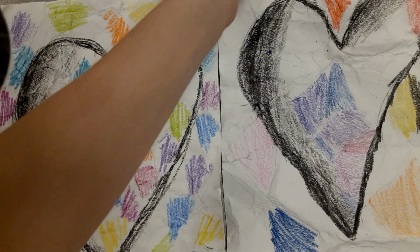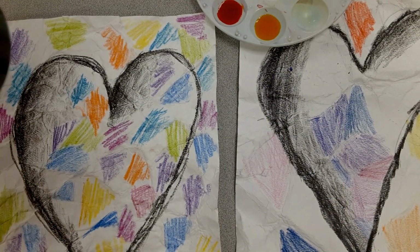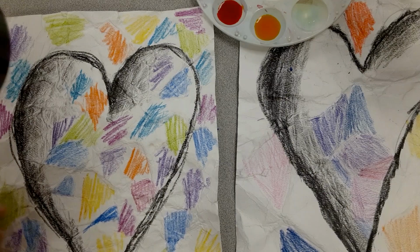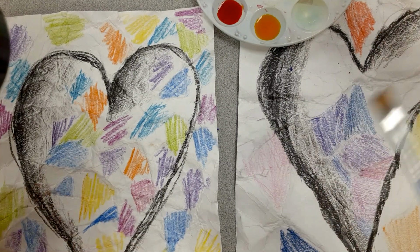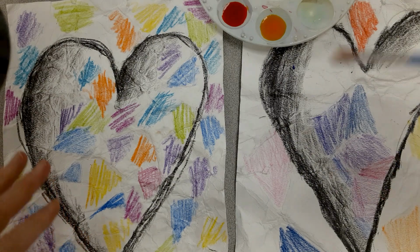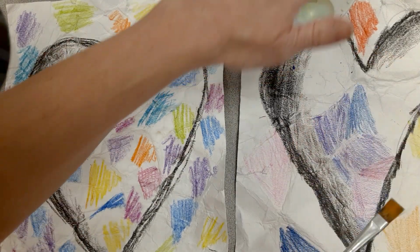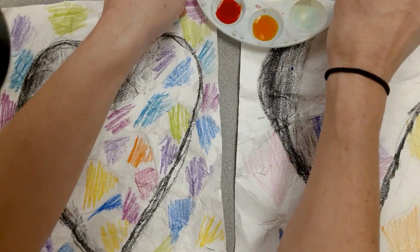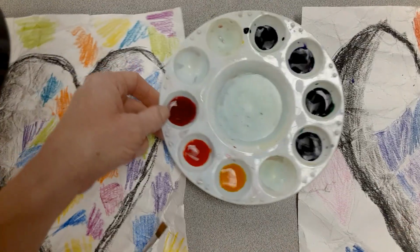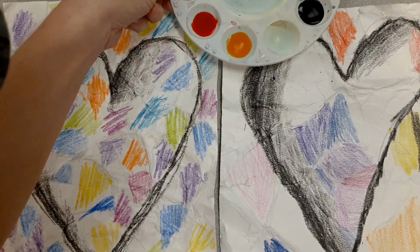Okay, now we're going to take our liquid watercolors and add color on the whole thing. We're going to paint right over top of the crayon. Here's a little tip. If you want to use yellow or orange or red in your painting, you need to start with those colors, because when you start adding the cool colors, it just gets kind of muddy and brown, so you don't want that.